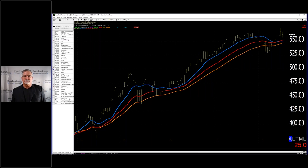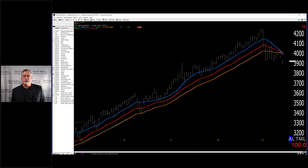Now, we take a look at some of the stronger areas like retail, and as you can see, we could get a bow tie down really soon, unless, of course, we just bounce right back up, and that would be fine with me. But I would say this would be more of a caution.